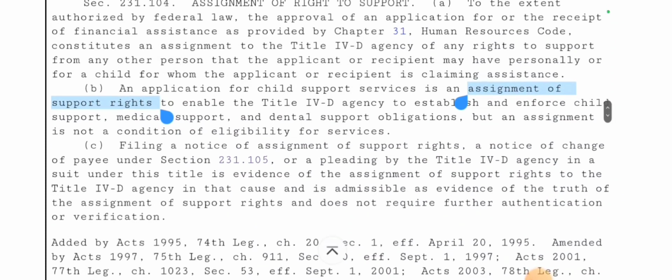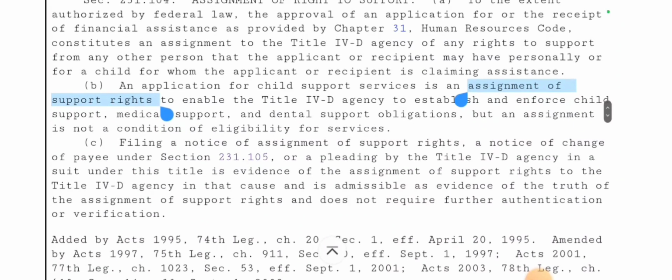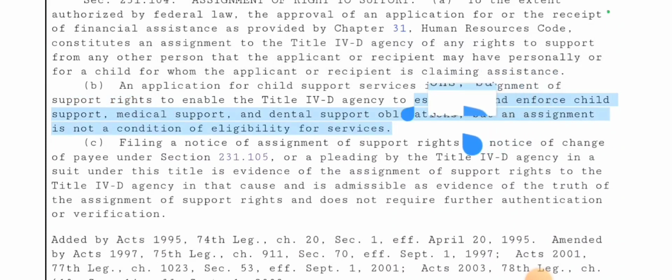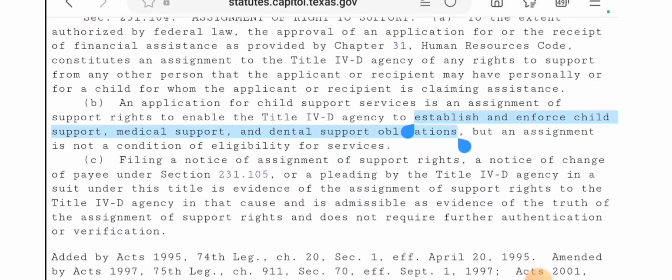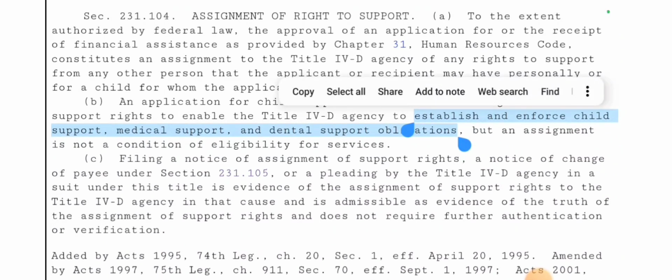Okay? But let's continue. It states, to enable the Title 4D agency to do what, guys? To establish and enforce child support, medical support, dental support obligations. Okay? So now, according to this statute and Texas statutes and codes and the federal government statutes as well, all say the same thing, okay? The application is simply to do what? It's simply to assign the support rights over to the agency so the agency can do what? Establish and enforce child support, okay?